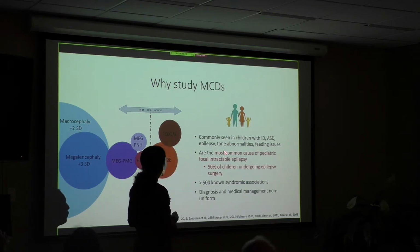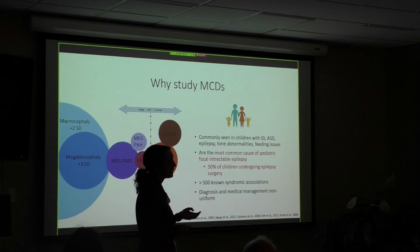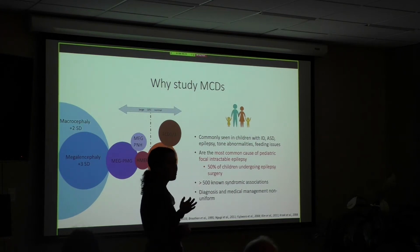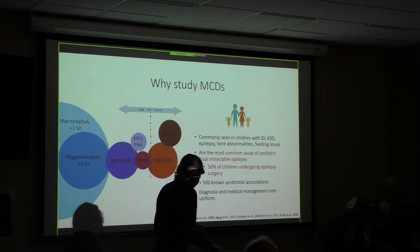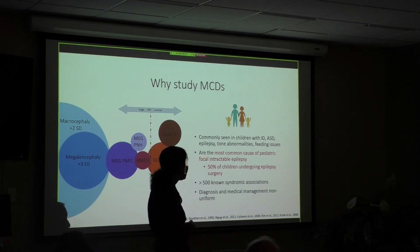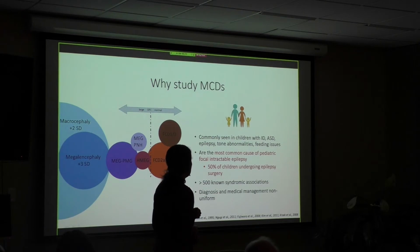Importantly, and I hope this would be of interest, one of the main conditions we've been studying has been focal cortical dysplasia. And as this audience may know, this is among the most common causes of focal intractable epilepsy in kids. Some studies assess up to 50% of children undergoing epilepsy surgery. Malformations of cortical development as a group are seen in more than 500 genetic syndromes, again with very little understanding about how to manage these children. The diagnosis and the medical management across the board are not uniform for these kids. So oftentimes we deal with families who are extremely frustrated by their children's care.